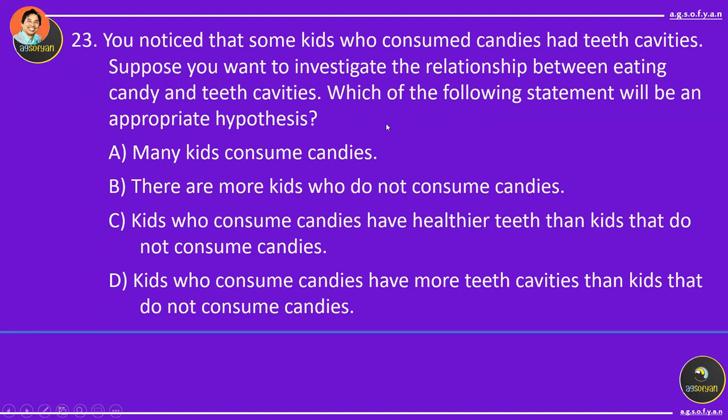You notice that some kids who consume candies have teeth cavities. Okay? Suppose that you want to investigate further the relationship between eating candy and teeth cavities. Which of the following statement will be an appropriate hypothesis? Okay, read the choices carefully. Okay, many kids consume candy is not appropriate because it cannot be really tested. There are more kids who do not consume candy. It's similar with the first one.